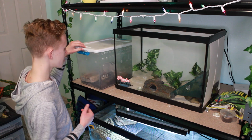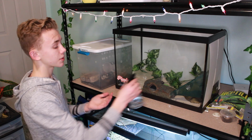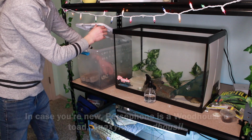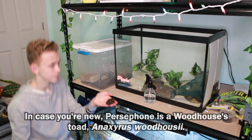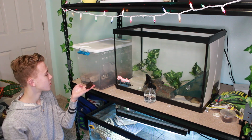But it's a tub. Let me mist my hand again. Persephone has manners, so she would never pee on me. But let me show you how incredibly tiny she is compared to this enclosure. Yeah, like, this is still pretty big for her.